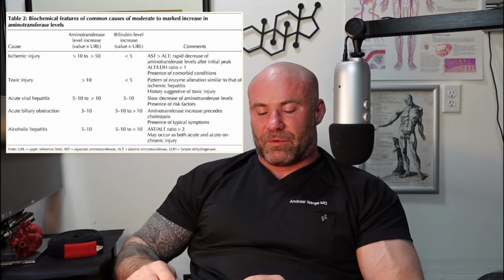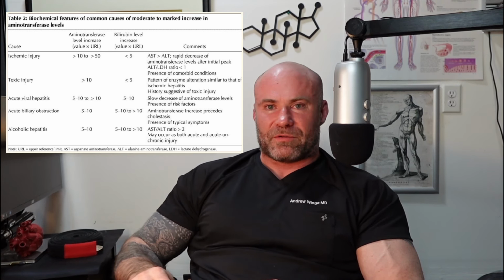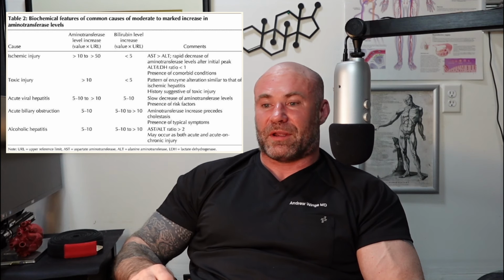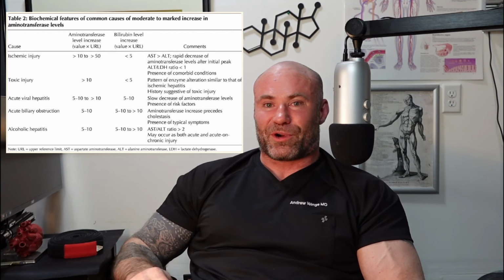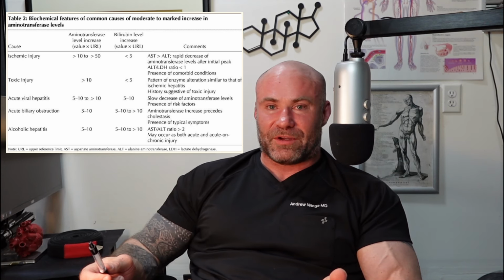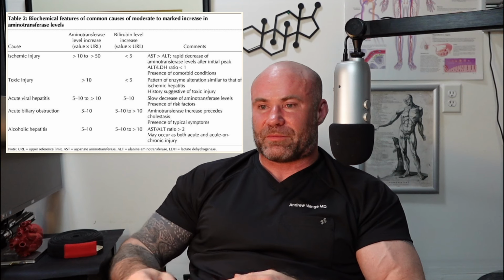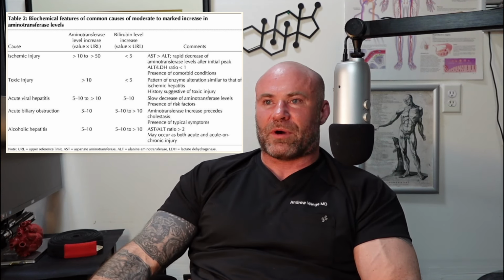There are plenty of people with cirrhosis, sort of like burned out cirrhosis, that have normal AST and ALT because their liver is mostly scar tissue, and so there's very few healthy cells to even produce AST and ALT anymore. So you can get fooled by that sometimes. But anyway, this is the chart here, and that's just an FYI for you.